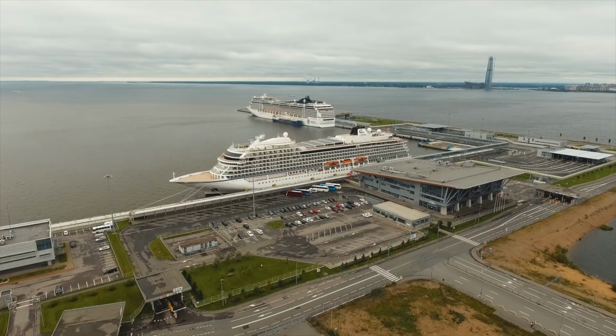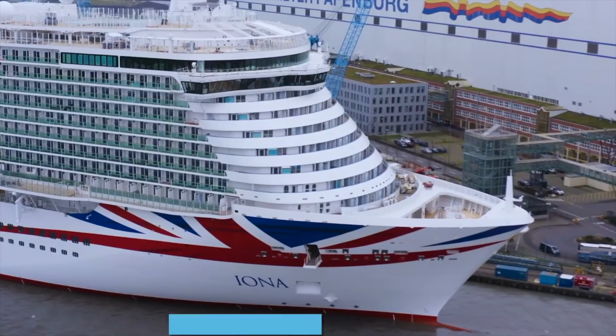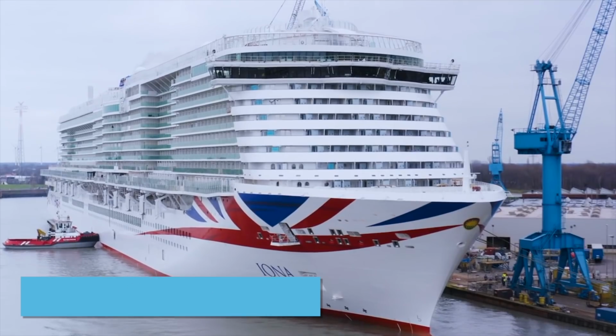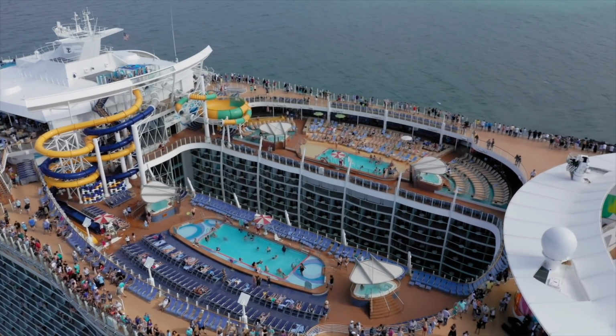I've just booked a 14-night cruise on board a brand new cruise ship for 2021. A 14-night cruise, including gratuities, taxes and port fees, only cost me $1,000. It's a great time to be booking 2021 cruises if you know where to look.